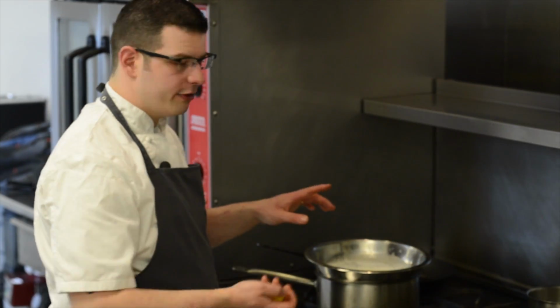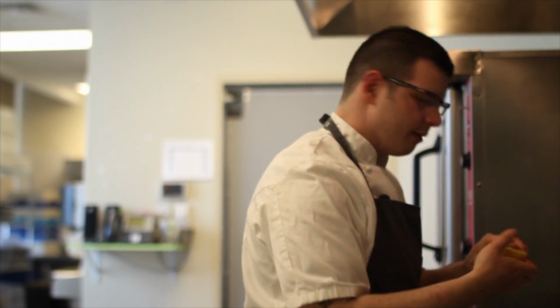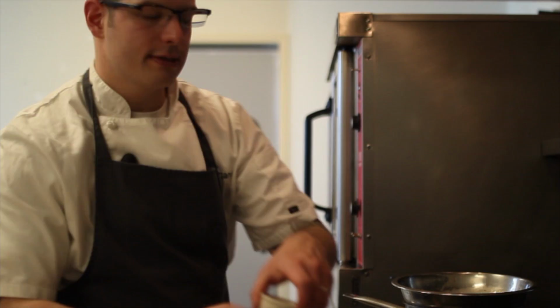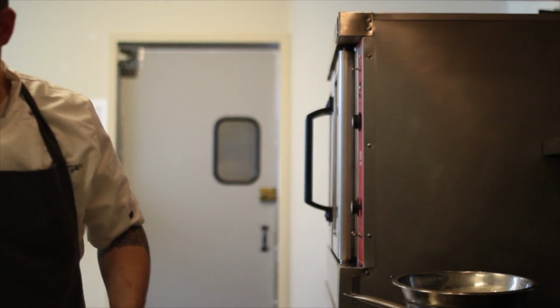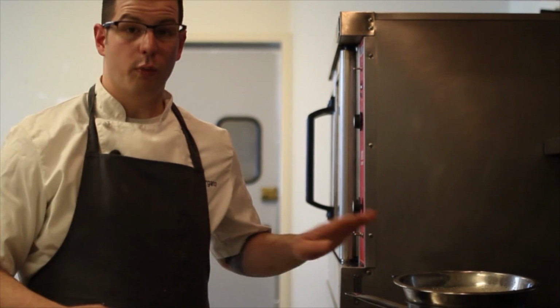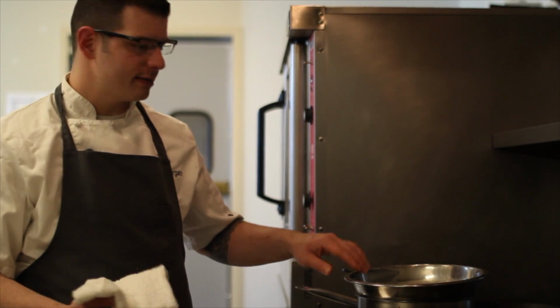All right, so let's talk about this ricotta cheese. So our milk has come to a simmer, and we're gonna squeeze in some lemon juice. About 1 lemon. We're gonna add some salt. Give it a quick stir. Now we're gonna wait a little bit. All right, the ricotta cheese looks ready. It's been about 5 minutes.